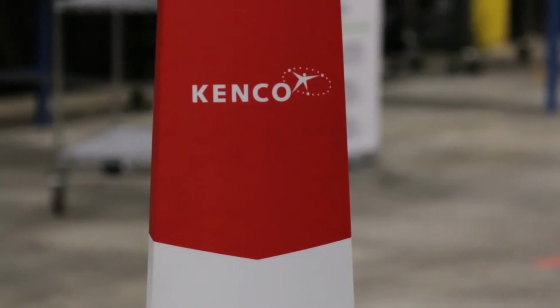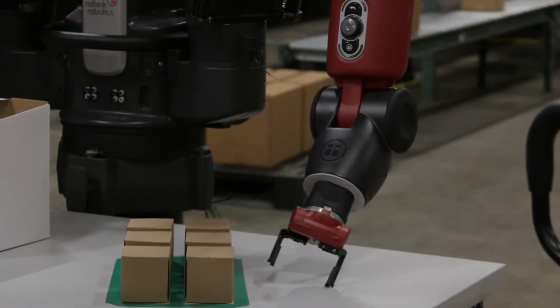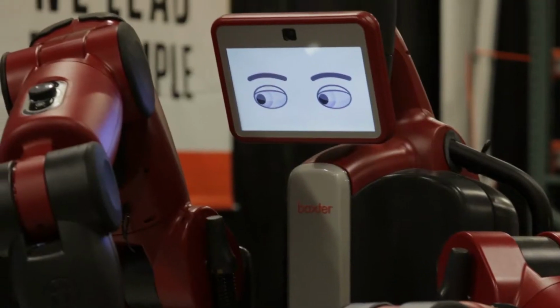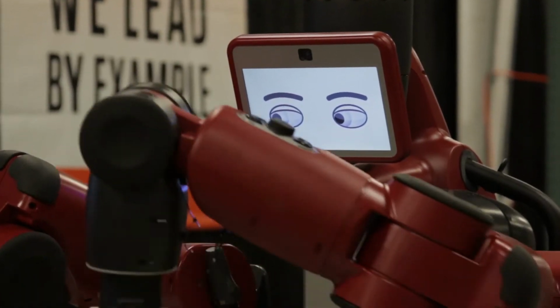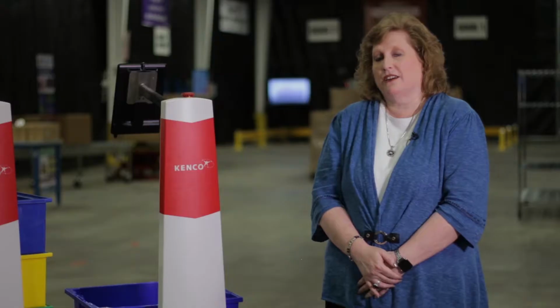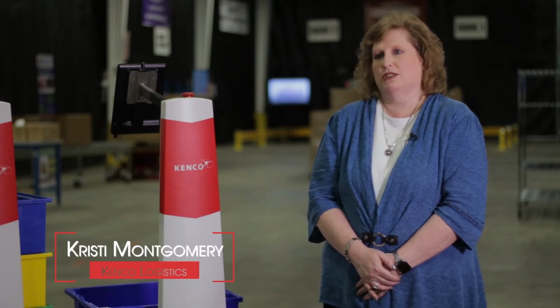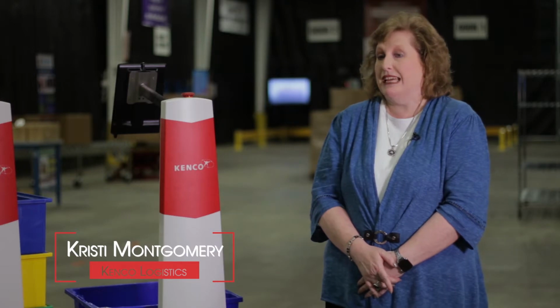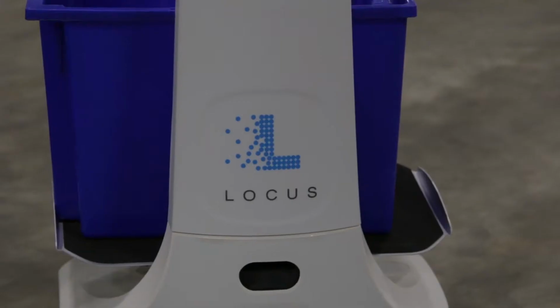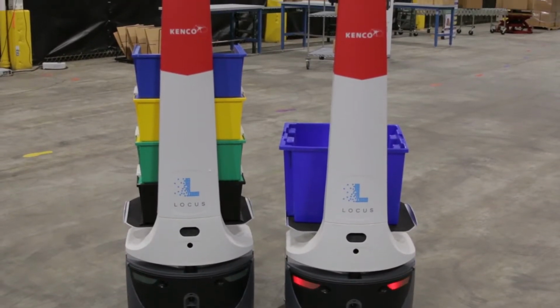It's all about trial and error at Kenco Logistics' new Supply Chain Innovation Lab. They're testing machines like these robots to make sure they get the job done for their customers. It's a real tech test lab. Our goal here is not to be a showcase. It truly is to take these technologies that we think are changing our industry and test them and prove their value.